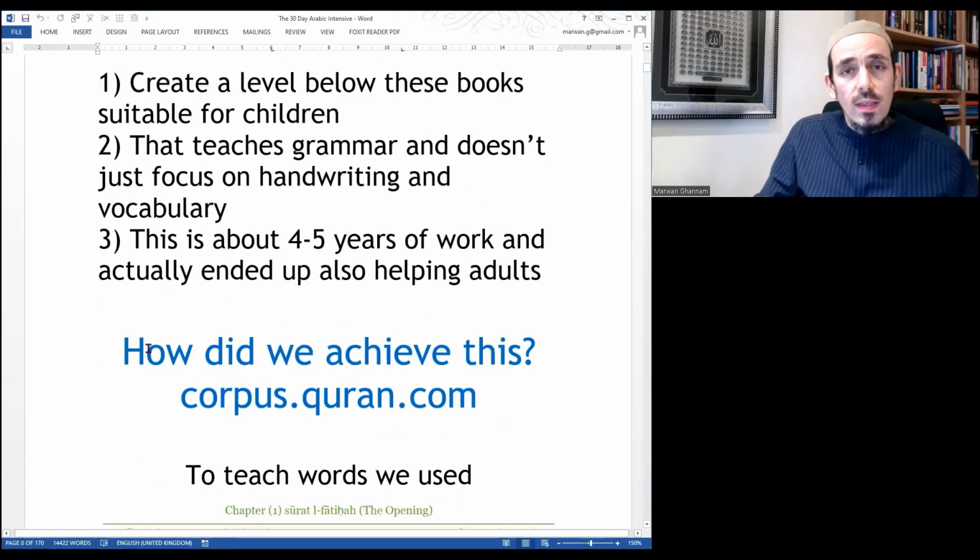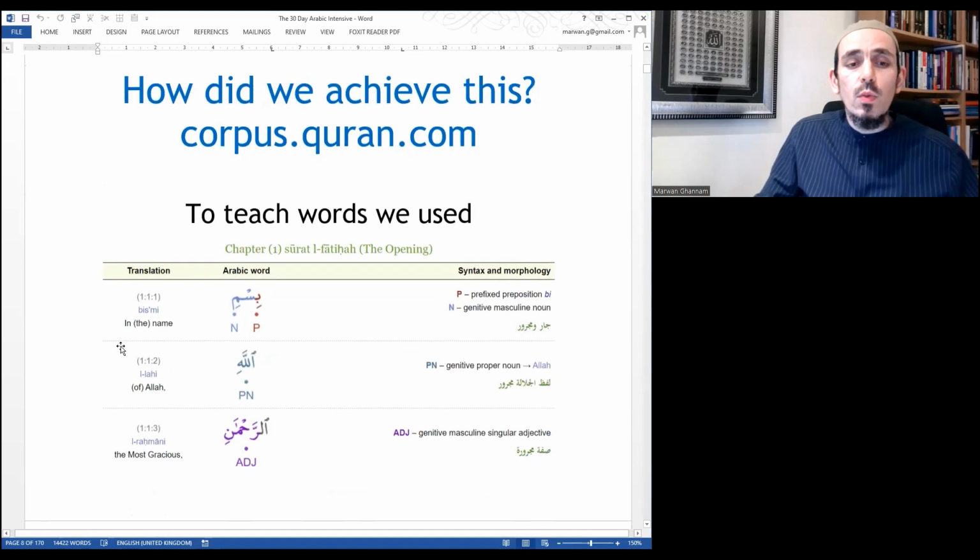So how do we achieve this? We use a website called corpus.quran.com. This is the website that we use, so everything we're coming through is based heavily on it. So how does this help? Well, on this website, they have color coded the whole Quran based on the grammar.